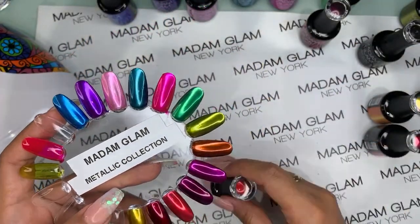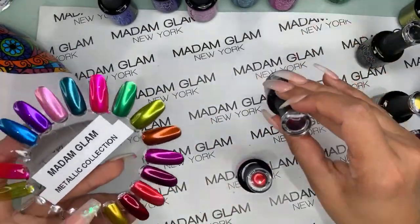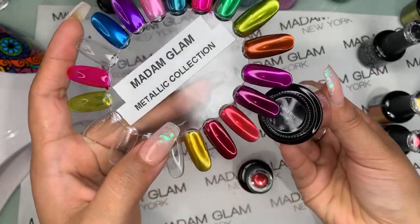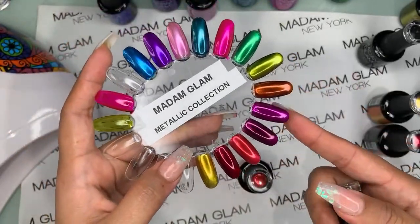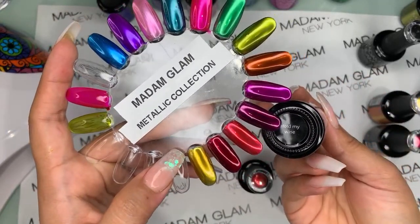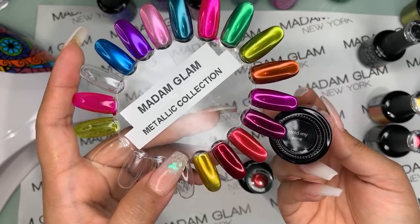Next we have, let's see, this one. Wait, I lost one. Okay, so this one is Hold My Wine. That one is really pretty. Honestly, I don't know, y'all, I'm gonna just say all of them are my favorite because I'm trying to pick a favorite one, but all of them are so pretty. So that one is Hold My Wine.